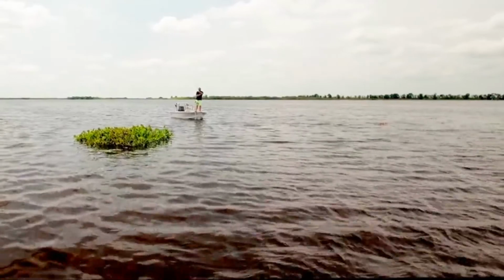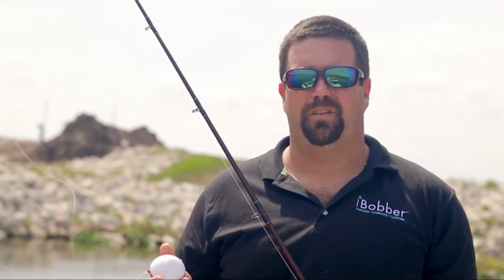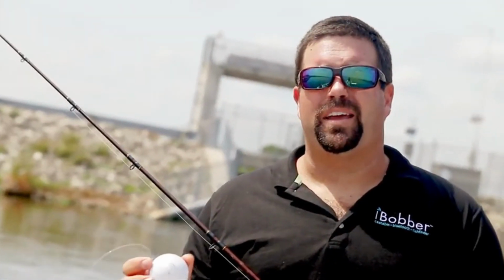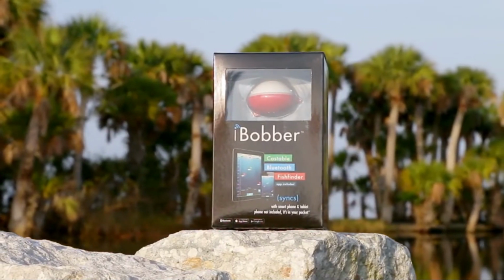We all have sonars, or most of us do on our boats these days, but when you have a place that you need to get into that sonar can't read, use the iBobber. You can use the iBobber from a kayak, from your dock, or from the shore. To sum it up, anybody that loves to fish and wants to find fish needs to have an iBobber.